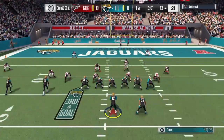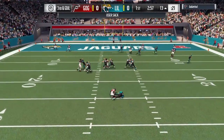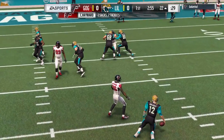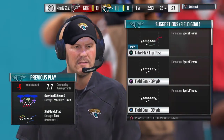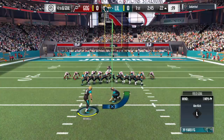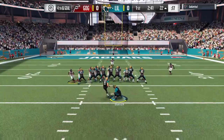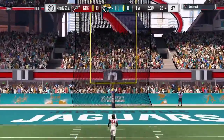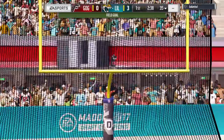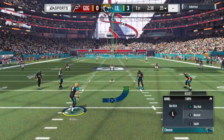Well, this defensive unit certainly picked a great time to make a stand. Back-to-back sacks. Under pressure, and they got to him again. Disastrous outcome there on 3rd and goal. They lose 9 yards on the sack. And now on 4th down, Gus Bradley will turn it over to the field goal unit. And this a 39-yard attempt. And Boswell's kick is good. And the Jaguars grab a 3-0 lead.